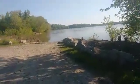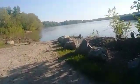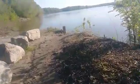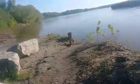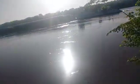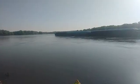Alright guys, we're at the first location. First location is going to be down by Hartsburg Access. We're going to come check this out. The water is up. They got steep banks over here, so I'm looking for good places to set a bank pole. As you can see guys, got a nice sized barge rolling through. Maybe we'll get a barge bite.